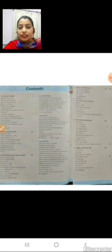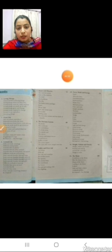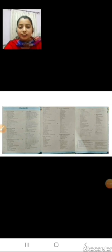Now we have types of food. There are basically 3 types of food. First one is energy giving food, second is bodybuilding food, third is protective food. Energy giving food, from the name it says it gives us energy. Second one, bodybuilding food, the food that helps in building our body. Third one, protective food. Protective means they protect us from various diseases.